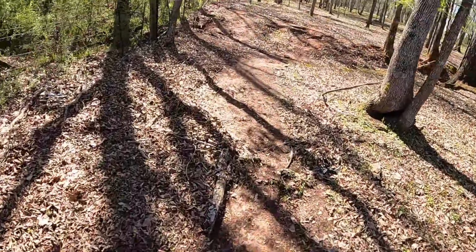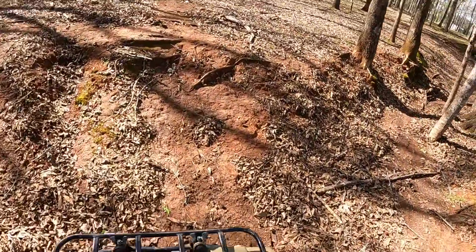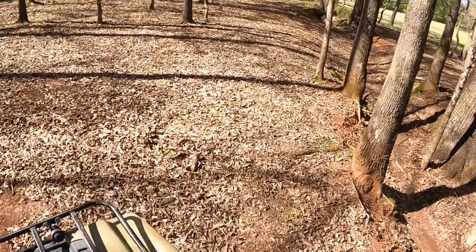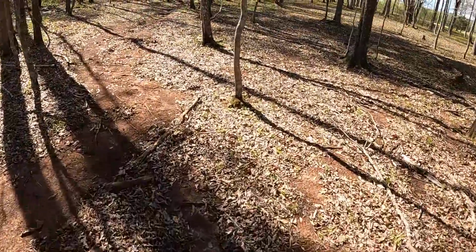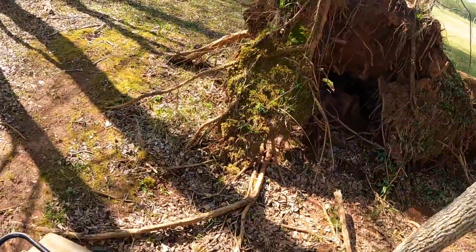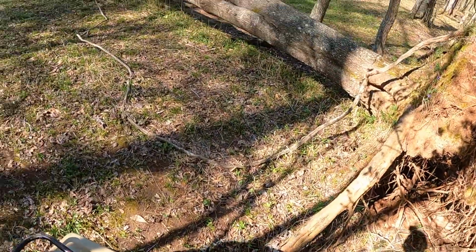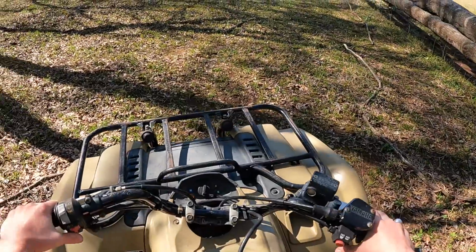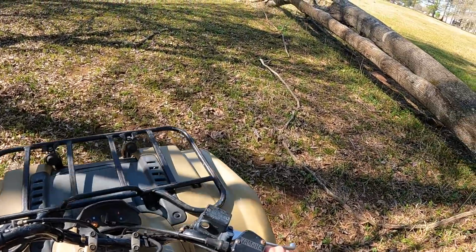Man, this is crazy washed out right here. There used to be some good jumps. That ditch, we had a jump over there. You could jump across the ditch. Looks like we got a tree down. Pulled the roots right out from under it. I don't even know how, this doesn't look fresh. There's mushrooms under there. Oh, our first stall. Well, let's see if she fires back up. Oh yeah, no problem.